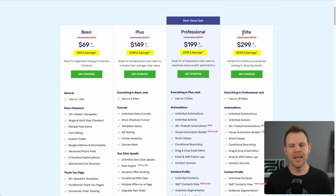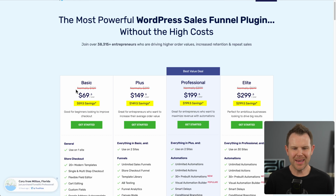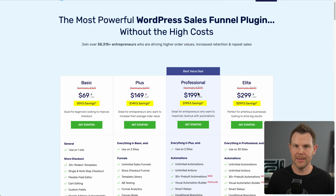If you're serving clients, grab the Elite plan. You can use that on up to 30 sites. I wouldn't recommend the Basic or Plus plan because you don't get the email component, but maybe you're happy with your current provider, then you could consider this, but just know it's only $50 and then you can basically replace your email service provider, and that is an amazing deal.